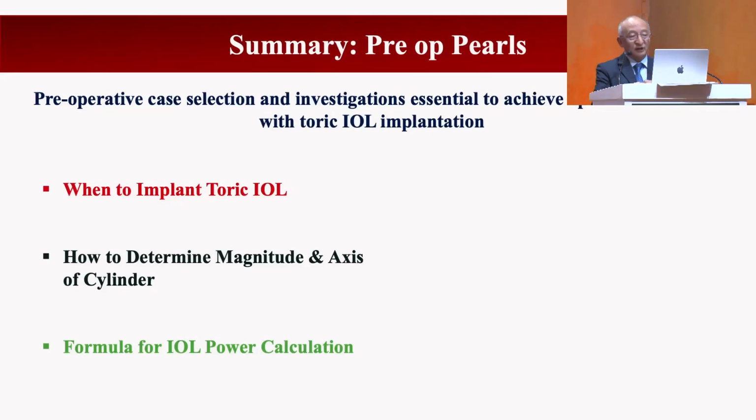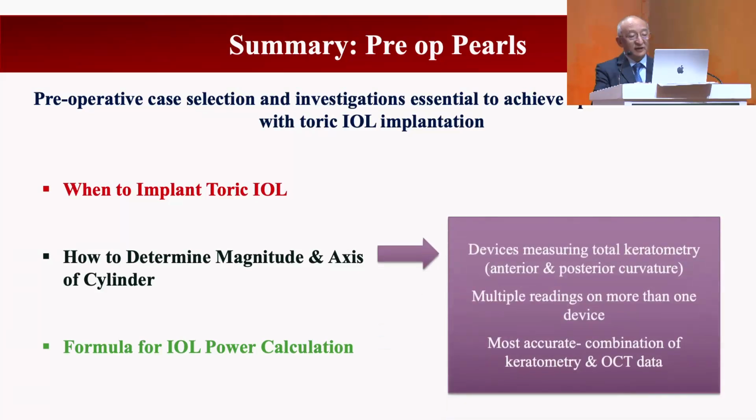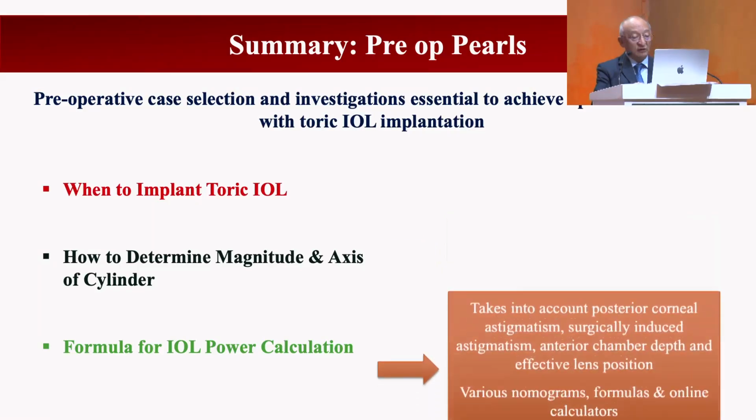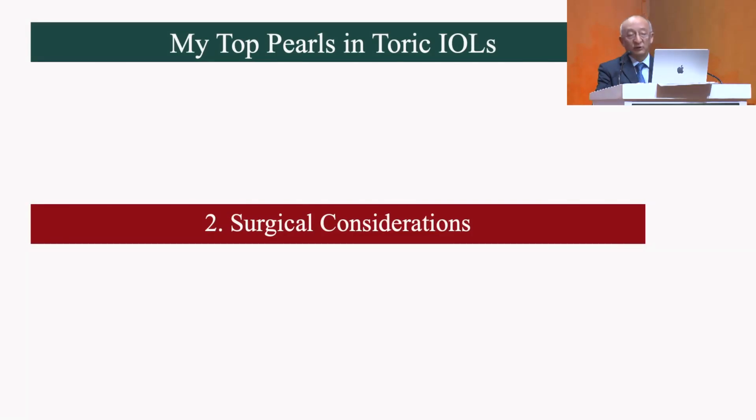What are the pearls I would like to suggest here? For implantation, IOL power selection should be within 1 diopter or so. If you are going multifocal, less than 0.75 should be considered. Any device which takes into consideration the posterior corneal curvature is a better device. More accurate devices are the biometers which take OCT data into consideration also. Formula-wise, always go for a formula which takes into consideration the posterior corneal curvature and the effective lens position. There are various formulas available online that can be a good way to look into this.